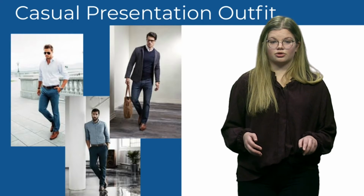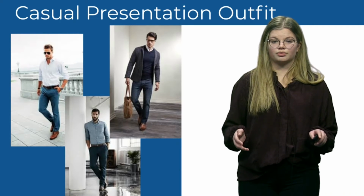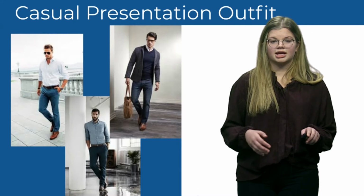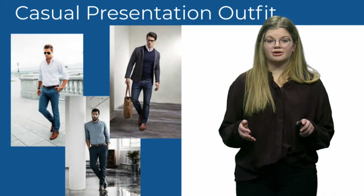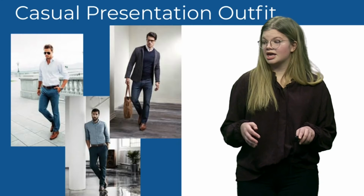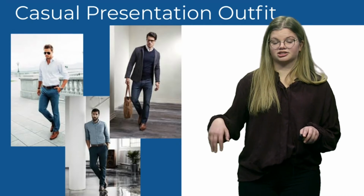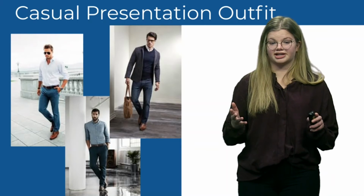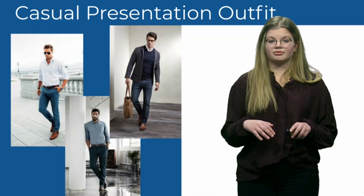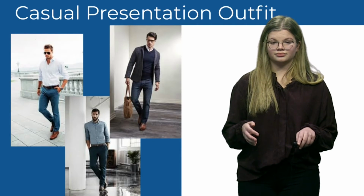For presentations to coworkers or any type of casual presentation, men should wear their normal workwear with a few special touches. This can be a well-fitting blazer, tailored pants, an ironed button-down, and more casual dress shoes. And when I say casual dress shoes, I mean that they're usually not like the black formal shoes that we're used to. They can be brown or any type of shoe like a Sperry. For these casual presentations, ties are usually not necessary.